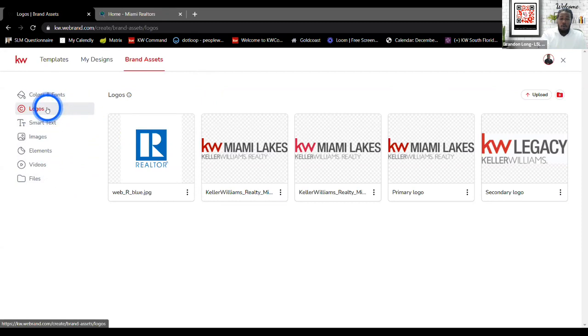All right, so more into logos. When I click the logos tab, these are just some preset logos. If you don't have your DBA logos, you can either reach out to your office, or I'm sure your MCTTs can definitely get those for you. One tip is make sure the one that you have is a PNG. The PNG is just with a transparent background, so you can see the difference between this one I have here for Miami Lakes and this one I have over here for KW Legacy, which is our Weston office. One I uploaded as a PNG, one I did not.